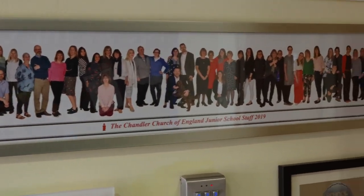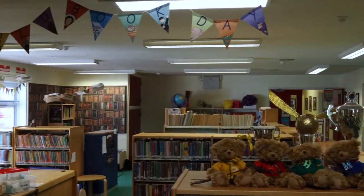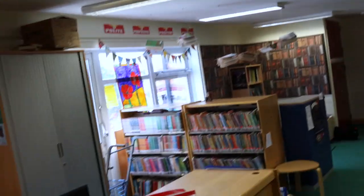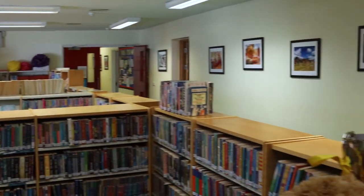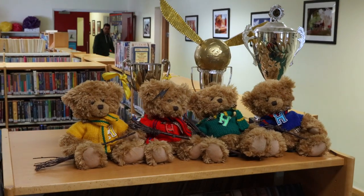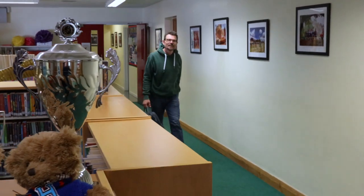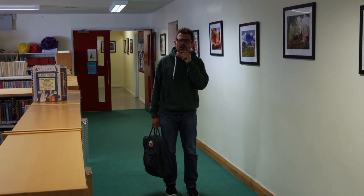There we all are, look. And into our lovely library. Some of our book week things are still up. And there are our house captains. And here comes Mr. Nunn. We haven't told him that the school is closed, so he hasn't actually been home for weeks. Is it closed? Don't let him know.